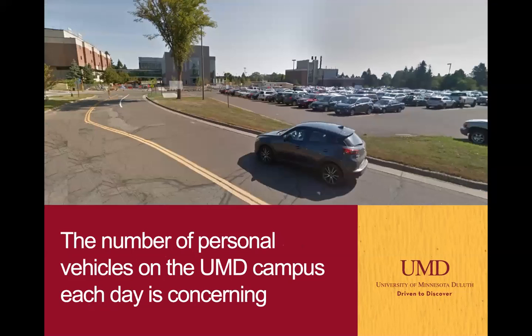In other words, each personal vehicle is a major contributor to the most problematic cause of global climate change. When you think about how many vehicles are on the UMD campus each day, this is very concerning. Let's focus on what UMD Transportation and Parking is doing to promote sustainable modes of transportation.